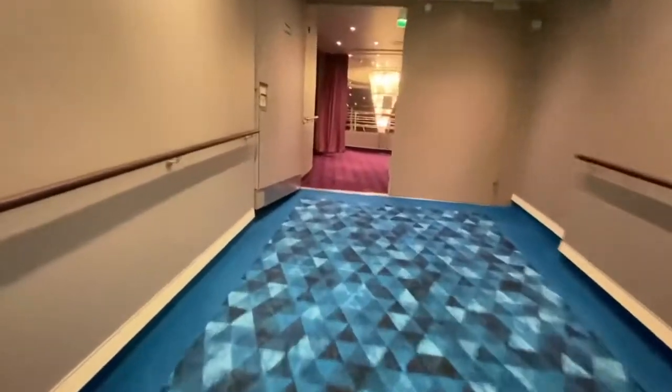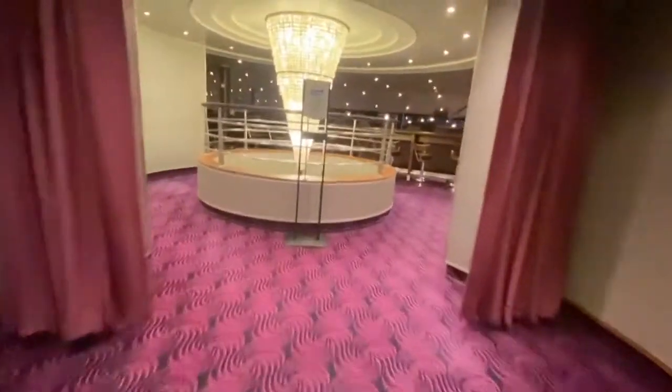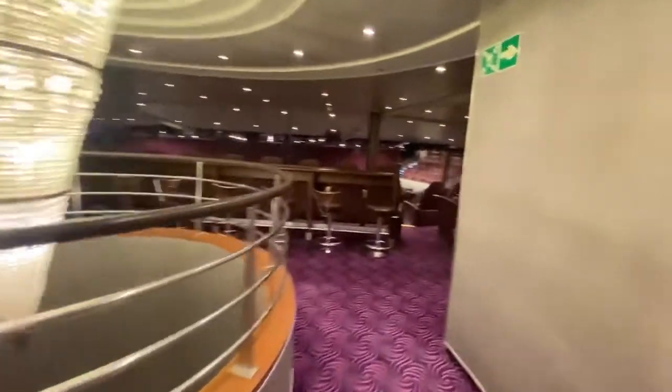All the way aft on deck 7, you'll find the Stardust Lounge. This is the balcony level. Again, this is the main theater on the Sun.